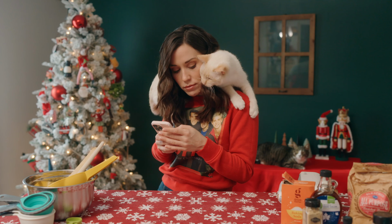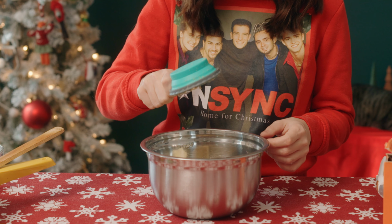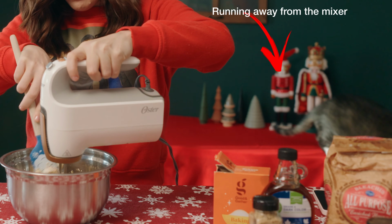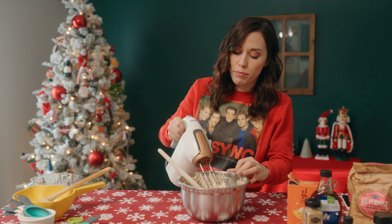Let's get started. All right, so to begin, we're gonna mix the brown sugar and butter until it's light and fluffy. We have 10 tablespoons of softened butter, half a cup of brown sugar firmly packed. Now we're gonna mix it. Okay, that looks light and fluffy to me.